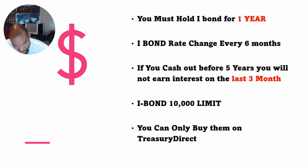Number 4, the IBOND. The most you can have in the IBOND per year is $10,000. I think it starts off at $25 and goes up to $10,000.